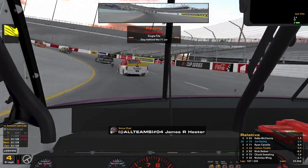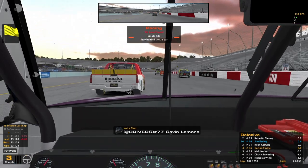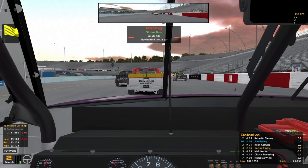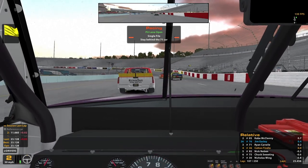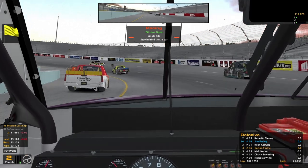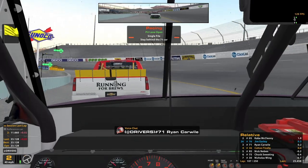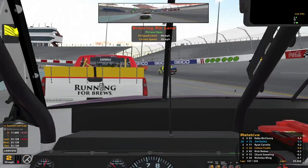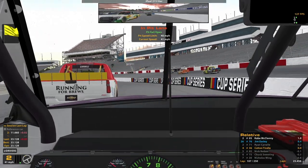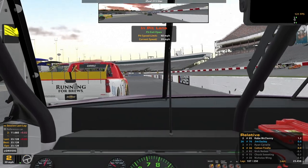Line up single file. Yeah, there's a truck destroyed. Oh, Gavin in it? Yeah. Oh, Gavin is in it. The truck's destroyed. That sucks. No luck for Gavin here. Pull up, pull up. Go to the pace car, pull up to the pace car. Please. Watch your speed. Are you pitting? We'll need to stop again. That sucks.